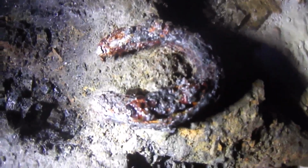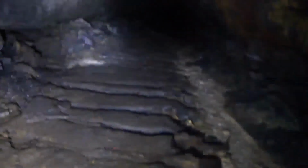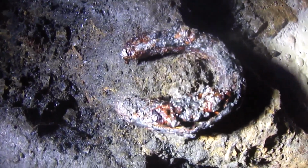Huh. Wow. It's amazing. Had the mules coming back in here, poor things. Wow. Whew. Man. Alright, well that confirms they were using mules in the mines right there.